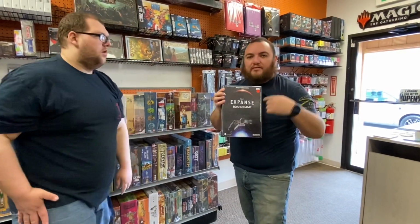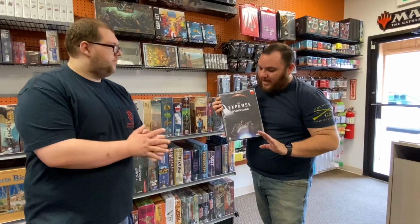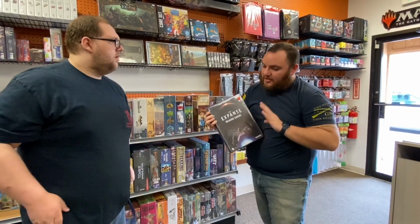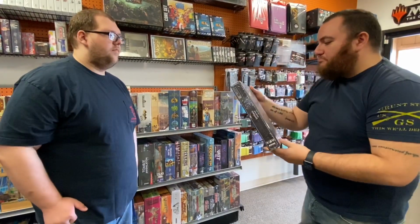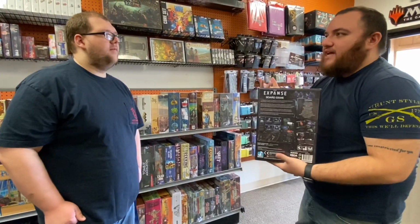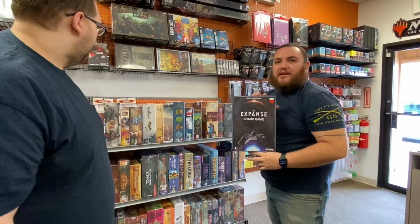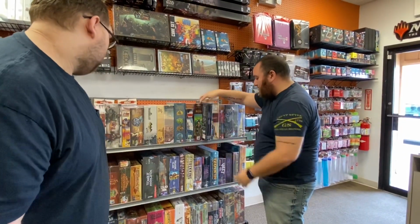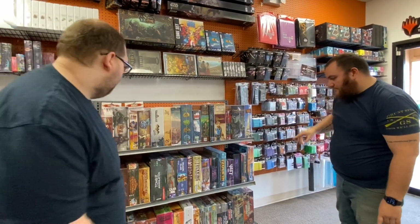Love the show The Expanse. The Expanse, probably one of the best sci-fi shows out there. Kind of realistic. It gets all these thumbs up. Thinking about picking this up. Gets the sci-fi juices flowing. Yeah, just to have it because I love The Expanse. I didn't even know there was a game from The Expanse until I came into the Kingdom and saw this. Yeah. I like Zolkin.